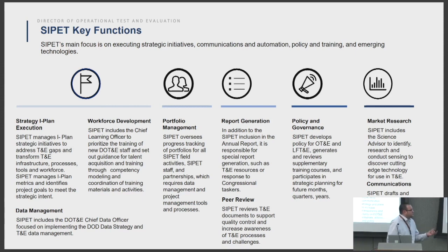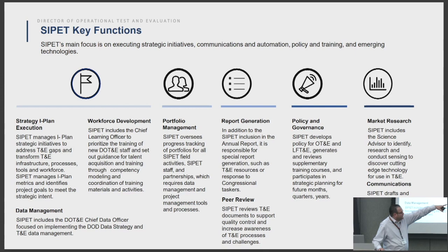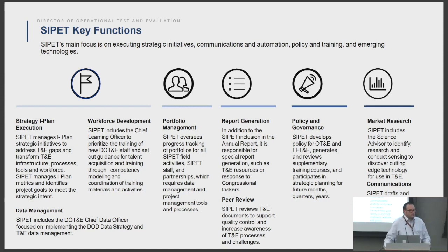Finally, market research. I guess I have a lot of titles, sorry, but as science advisor, another role I have is to identify and conduct market sensing to discover what cutting edge technology we can leverage for T&E. Obviously, I can talk a lot about data: relational databases, non-relational databases, data lakes, automation for analysis.